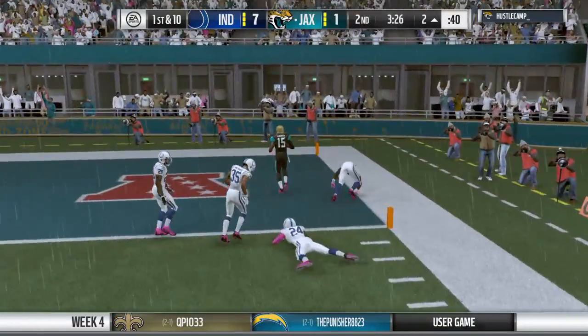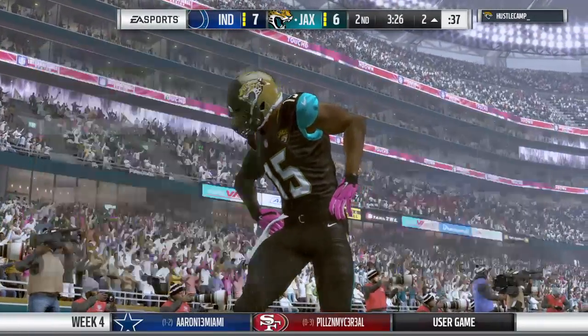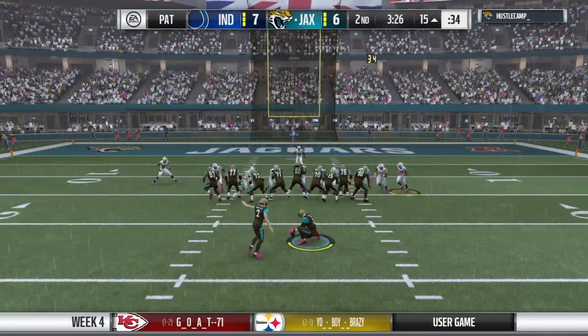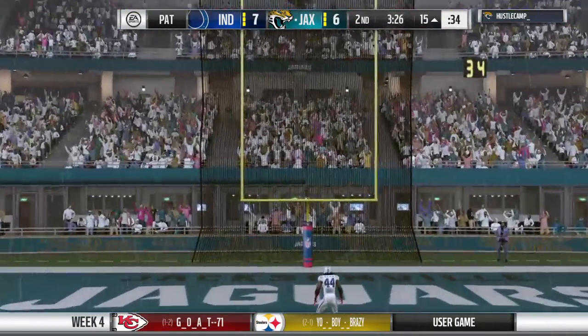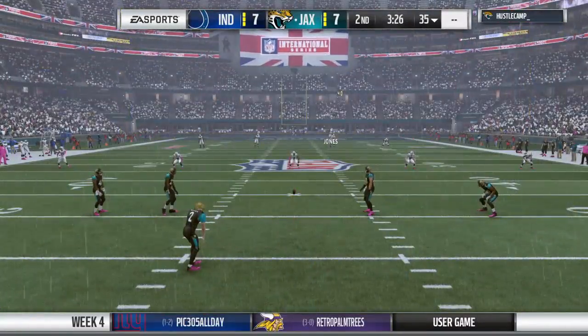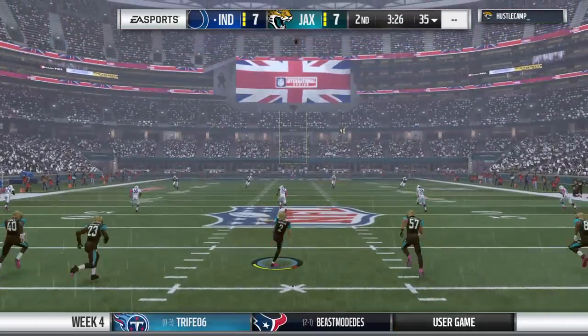And he takes it in. Touchdown, Jacksonville. Allen Robinson, his first touchdown on the year. And the Jaguars are within an extra point of tying this one up. So a tie ball game here as the kick's away.